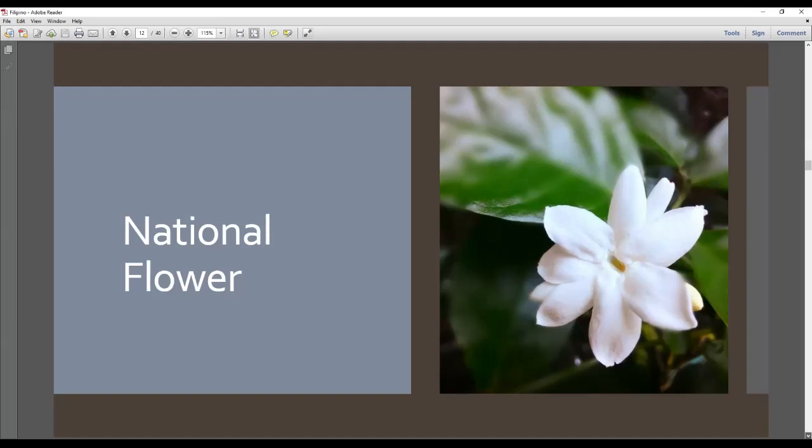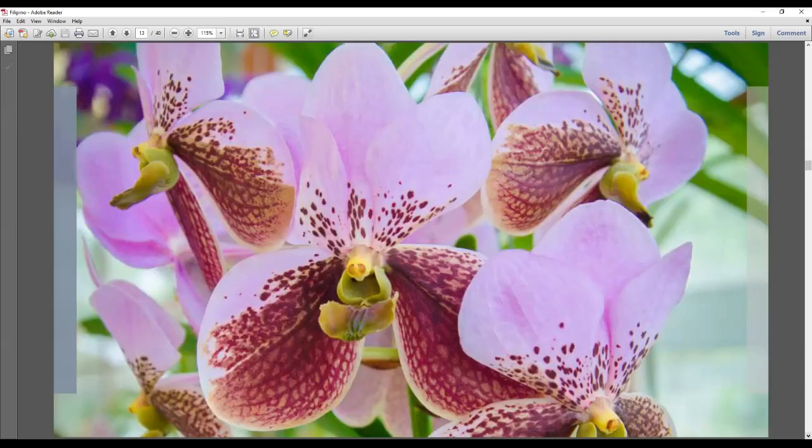Noynoy Aquino, nag-propose yung Congress to declare waling-waling. Who's familiar with waling-waling? Waling-waling is endemic sa Zamboanga, and now it's also endemic to Cotabato and Davao. They proposed that waling-waling be declared the national flower together with Sampaguita, because yung Sampaguita daw is not endemic lang sa Philippines.